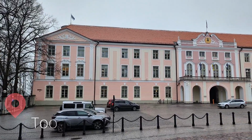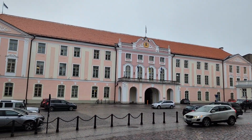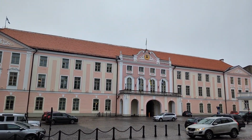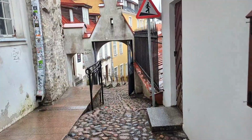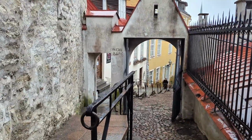Here it is, the Estonian Houses of Parliament. It's so gorgeous. I love the fact that it's pink, and I love the paintings and stuff. I love how it's just out in the open. There's no guards or anything. It's just kind of chill. Wow, stunning.